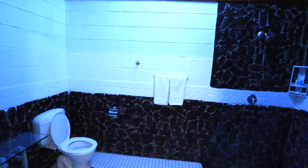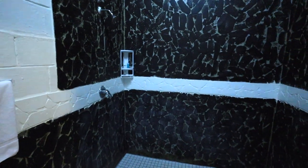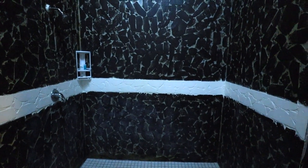The bathroom is completely separate from the living room with a privacy wall between the two. And it's a huge, massive shower. Just so nice. The shower is about 10 feet tall or something like that. And it's walled with stones the whole way around.